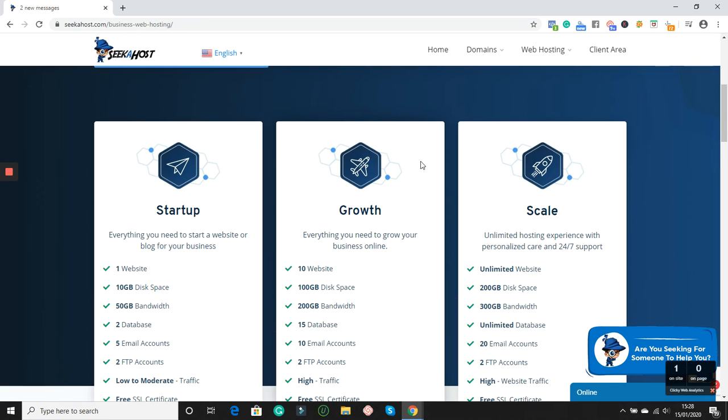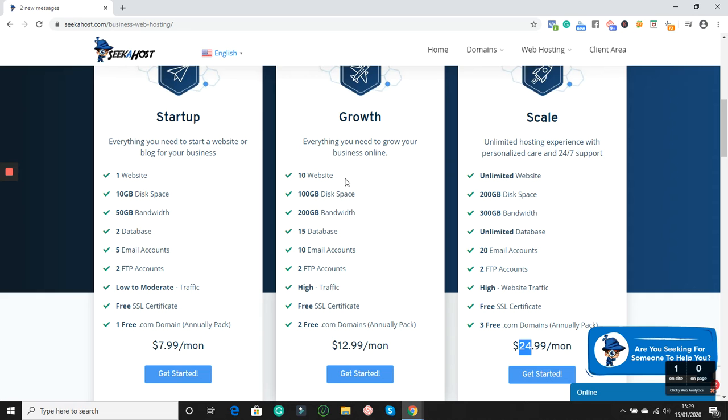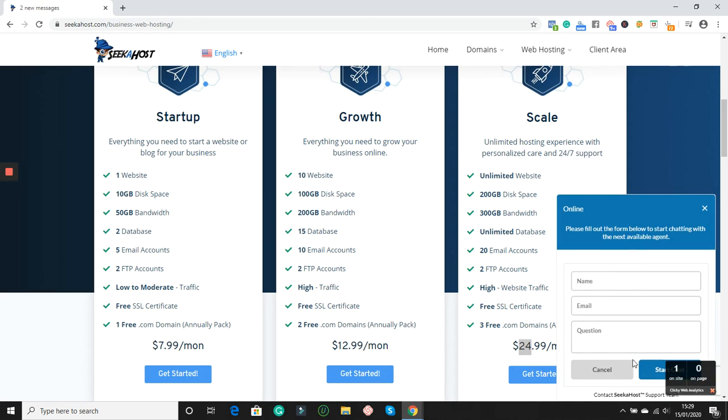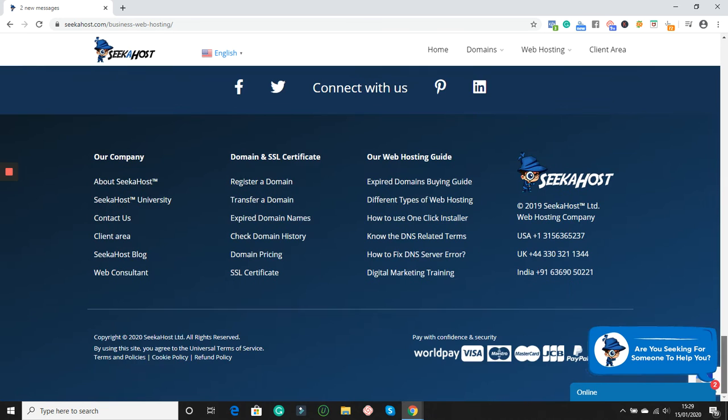So the business web hosting has different plans, and you can choose which plan works. And there's the live chat support, which is very important before you buy web hosting. If you have a question, you just go there, enter your name and email, and ask the question. There is always somebody on the live chat support to explain any questions you have and help you with the domain.